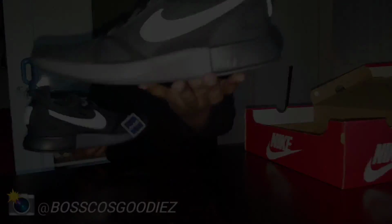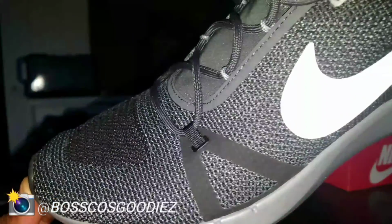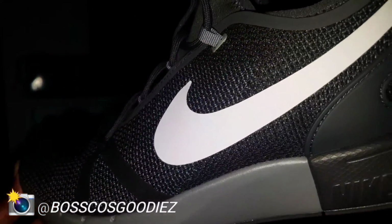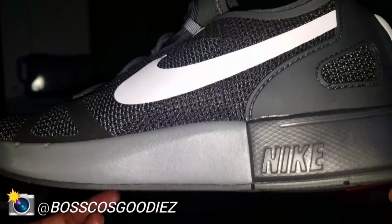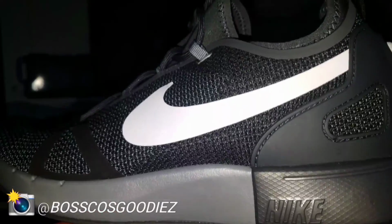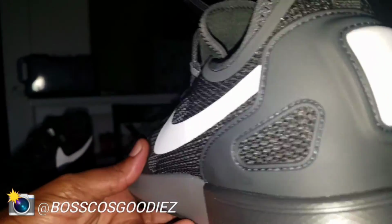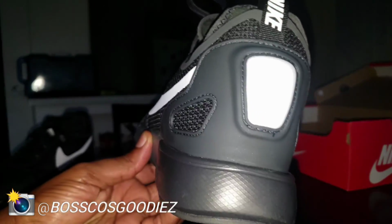You dig? With this shoe, you gotta love that prime knit upper, as all the Duel Racers have. That bold white Nike check right on the side of the shoe. Then you got the light Nike writing on the heel, on the midsole part of the shoe. This is just there for decoration. Got the Nike pull tag on the back.